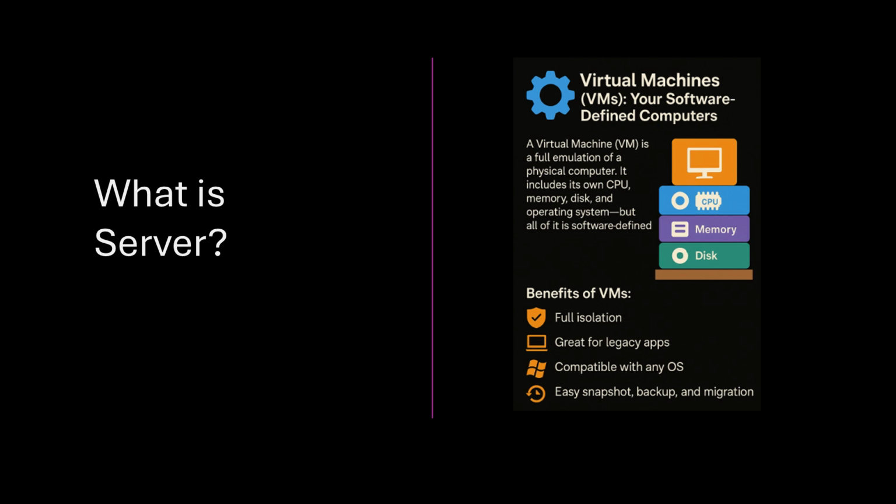Modern server infrastructure is rarely one server, one task. Instead, you virtualize. A virtual machine lets you emulate a full physical computer entirely through software. You get your own virtual CPU, memory, disk, and operating system, giving you the flexibility of a traditional machine without needing physical hardware.